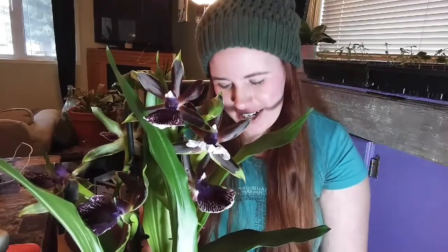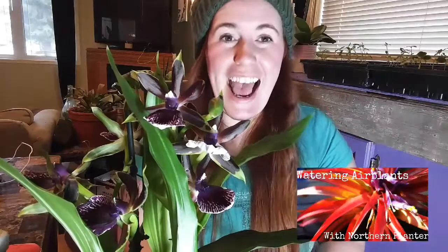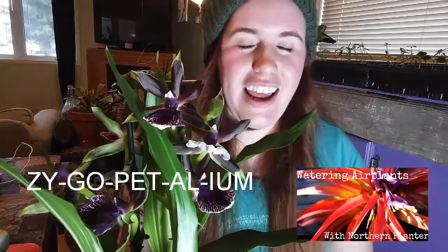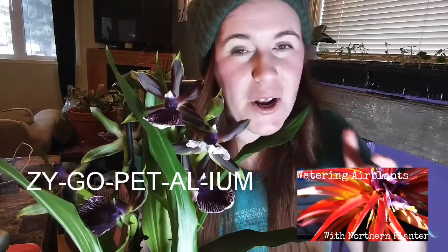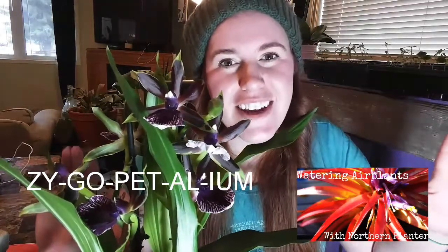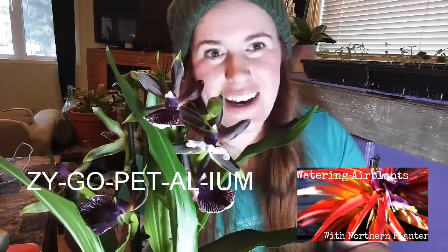I love it. I wrote the phonetic spelling of this orchid variety on a sheet of paper because my Latin, I don't speak in tongues. What can I say? I'm not possessed. So it is a Zygopetalum orchid. I just kept calling it a zygote, and I know the nerds out there probably want to kill me for that. I know what a zygote is, and I know this isn't a zygote, obviously, but it's a Zygopetalum.